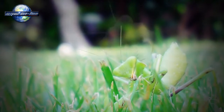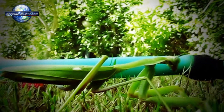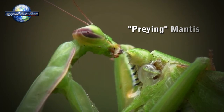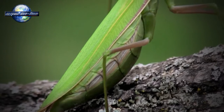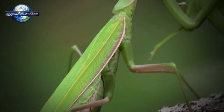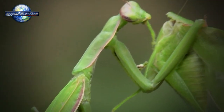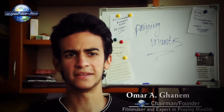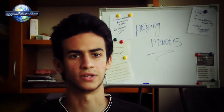A praying mantis, or praying mantid, is the common name for an insect of the order Mantodea. The word is sometimes misspelled, and that is understandable since they are natural predators. They are in fact named for their typical prayer-like stance. The word mantis is actually derived from the Greek word mantis for prophet or fortune teller.